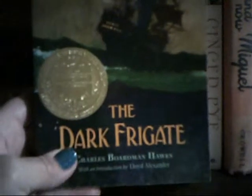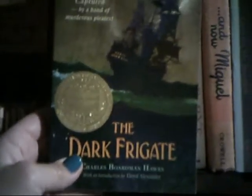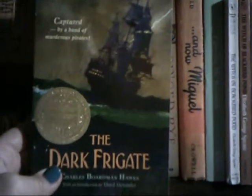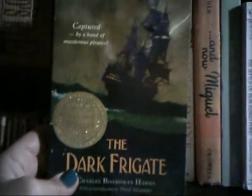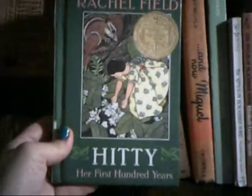I do, however, have the third winner, which is from 1924, The Dark Frigate by Charles Hawes, and I rather like this. It's a ship story, as you can tell from the cover, and it's not gotten a lot of love from the Newbery group on Goodreads, but I actually rather enjoyed it. I didn't think I would, but it wasn't too bad.